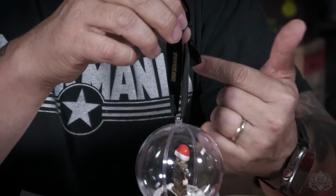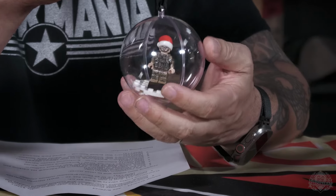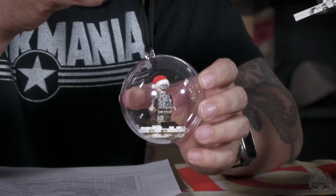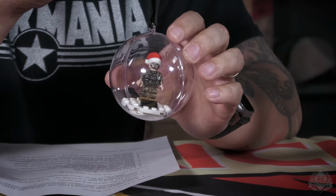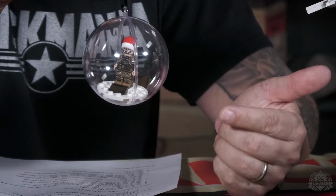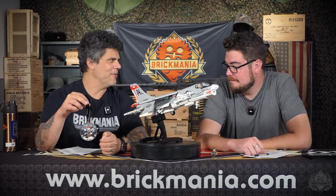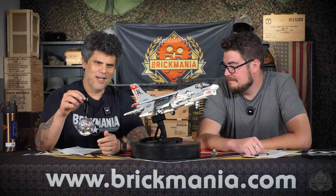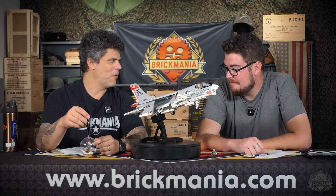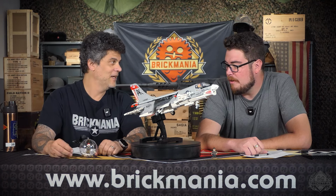So you get a figure, the holiday hat, printed plate, plus whatever you need to build this little base. Correct. The ornament, the ribbon, and of course the limited edition figure itself. And these figures, when they're gone, they're gone. We're just going through our leftovers. This is a great way to get these out to people and also make a cool little holiday ornament for your tree or wherever you want to hang it.